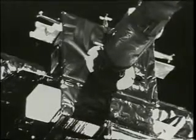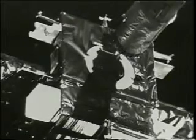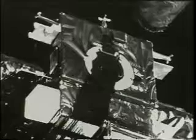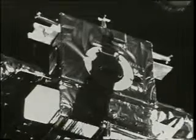About 2.5 minutes after we did the release, it did a pirouette maneuver that we were able to visually see both out the window and through the end effector, and we called down to the ground that that pirouette had in fact started, which was a good feeling for the ground that the Spartan was working properly as it began its 48-hour mission.